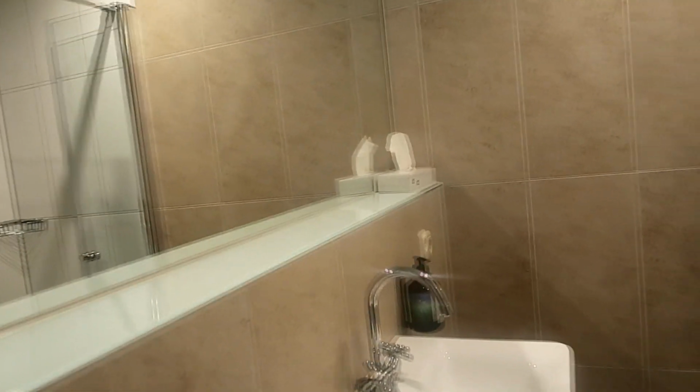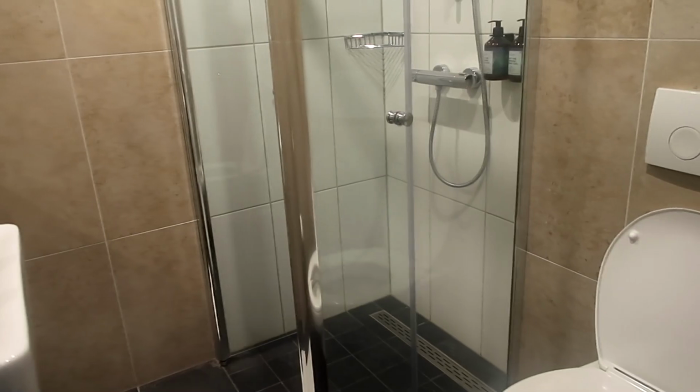Honestly, it was comfortable, not the best night of sleep, but it was still good. I've been in worse hotels. I think I should check out the bathroom, the shower. We got the shower, a massive mirror, toilet. Honestly, the price I paid for the room was actually really decent. I'm surprised we got an affordable price, and I've had a good time here, and it's been fun.